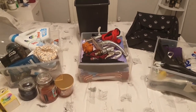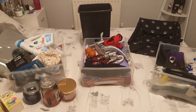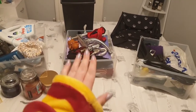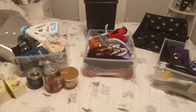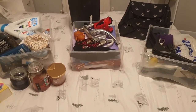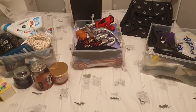This is my monthly empties video, and like I explained in the January empties video, I've separated these into empties, things that I'm decluttering and throwing away, and things that I'm decluttering but are able to be donated. And this system worked so much better this month and kept that cupboard a bit neater. It's still not sorted, it's been weeks, but this was definitely better.